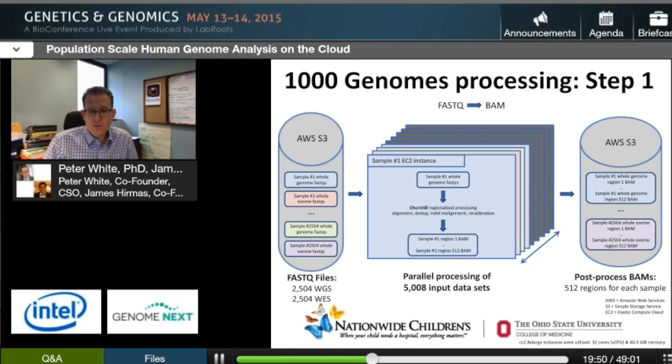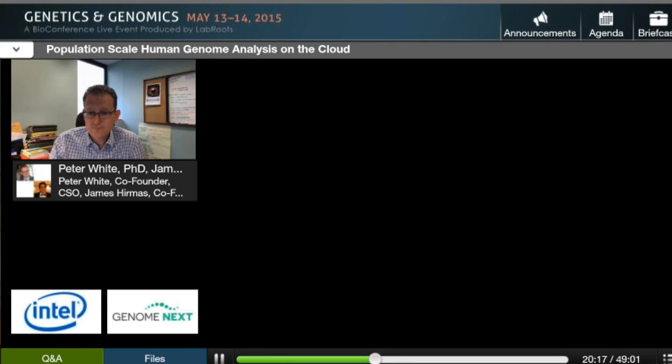We're able to parallelize the analysis using Churchill through the FASTQ to BAM step of alignment, deduplication, indel realignment, and recalibration. The final output of that was, for each genome, each sample, we divided them into 512 genomic subregions. This gave us a total of 2.6 million parallel processes during this phase.